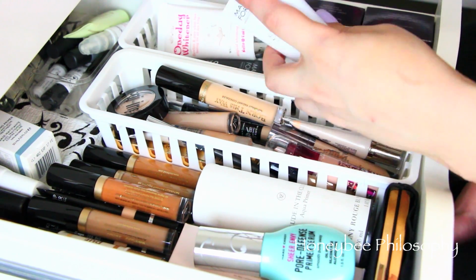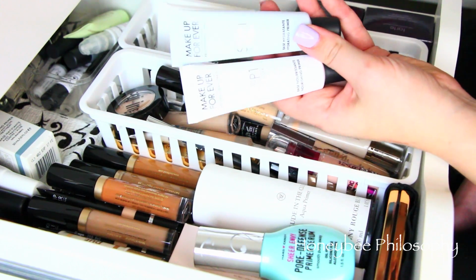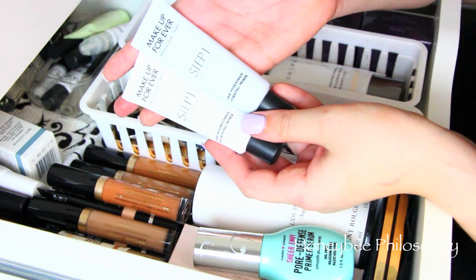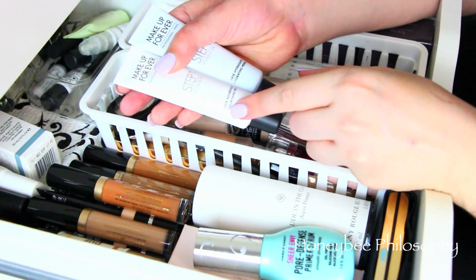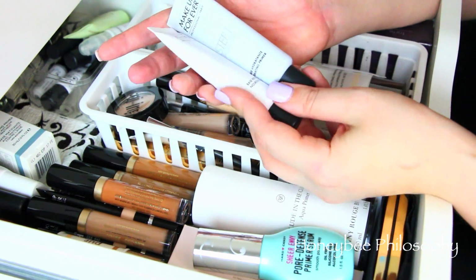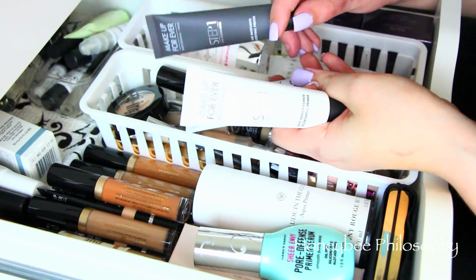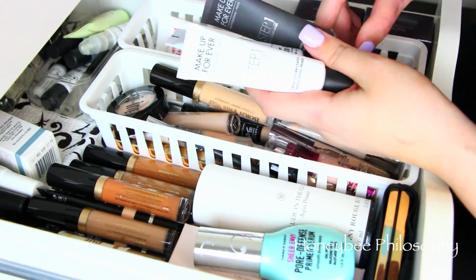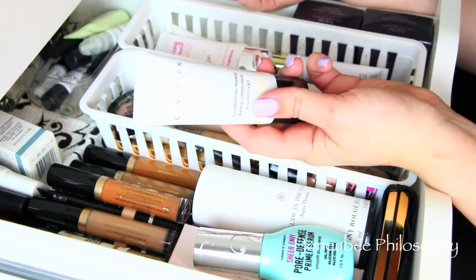I have two Makeup Forever primers, the Step One. Let's see if you guys can see that, hopefully. I have two of the Makeup Forever primers. These are awesome. This one's the hydrating, this is just the nourishing. I usually go for the mattifying, but I do really like these, so I am gonna try them out. Oh, I do have one more. Here's the mattifying, and I'm actually using one right now. I think it's the smoothing, so I do love these. I'm gonna keep those.